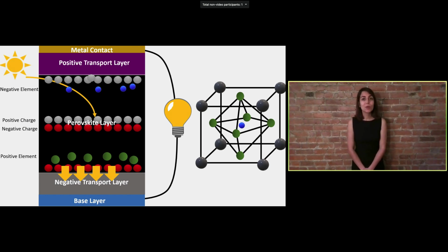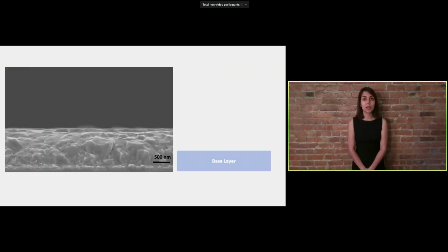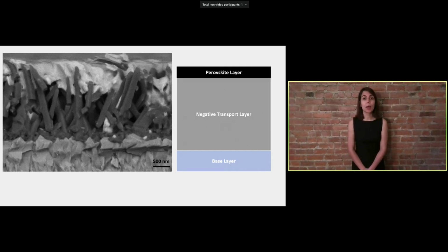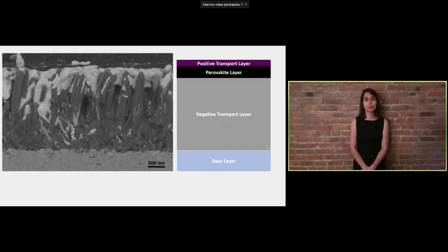Let me show you what I do in the lab to achieve that goal. I start off with a piece of conductive glass as my base layer, and then using some high temperature and high pressure processes, I make these rod-like structures on a nanometer scale, or as we call them, nanorods. Then I infiltrate these very small structures with a perovskite layer, and to finish things up, I deposit the positive transport layer.